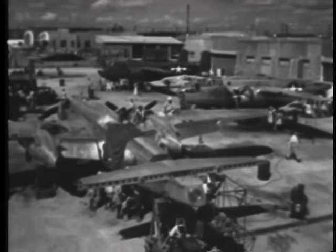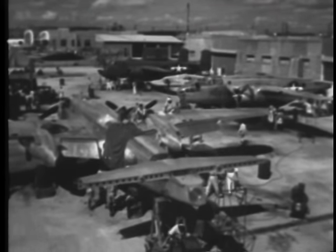Three times the management of this factory was bombed out of similar plants established in China. They were also chased out of Burma by the Japs. In May 1941, with the support of the Mysore state, they completed the factory at its present location. It is equipped to handle any type of airplane job.